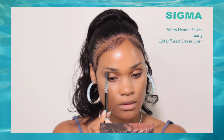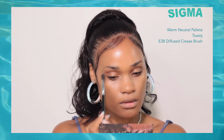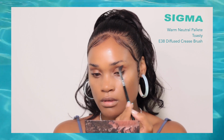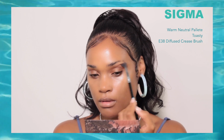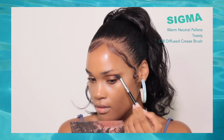With the Sigma E38 Diffuse Crease Brush, I applied the shade Toasty, which is a nude neutral matte color, and I worked on the crease to warm up the eyes and sort of shaping the outer corner wing. Without being too precise here, just pushing the color out on the sides and winging it up to lift the eyes. I also applied Toasty on my lower eyelid to warm up the eye, to complete this eyeshadow look.